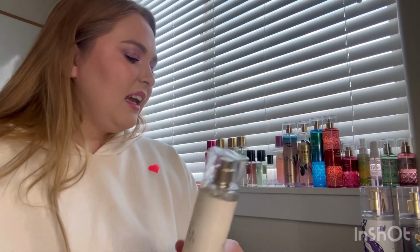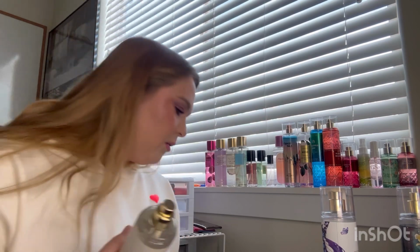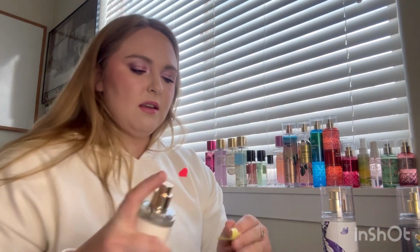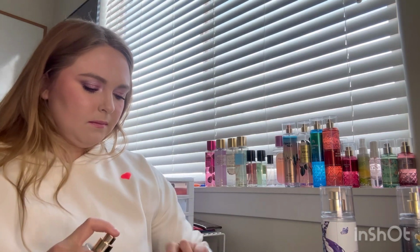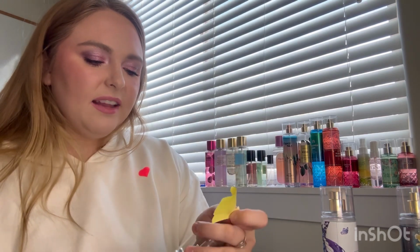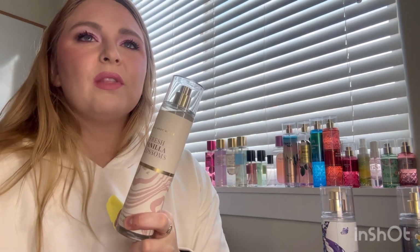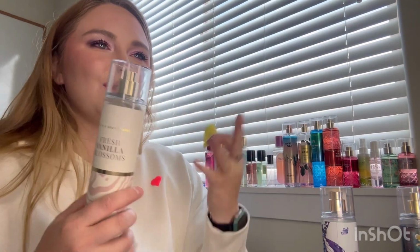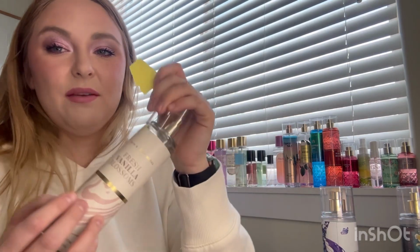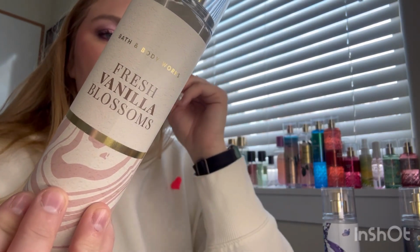Okay, next is Fresh Vanilla Blossoms. Also one of their newer ones. And this one, let's see. This one has that lipstick smell. Maybe it would go all year round, but it reminds me of springtime. Oh, this is actually one of my new favorites from Bath & Body Works. It has this lipstick smell.